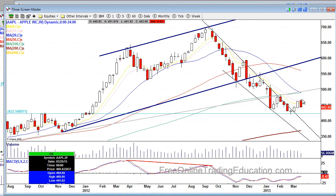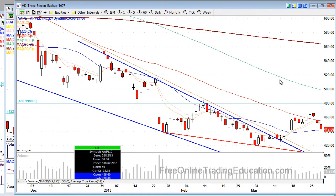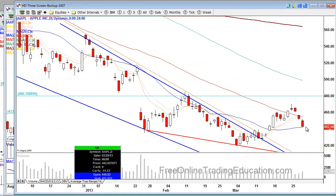However, for the week, we come back down, and this is called a dark cloud cover reversal pattern. Really not a great formation to have. And if you look here on the daily, looks like we could be looking for an opportunity on a nice little pullback.